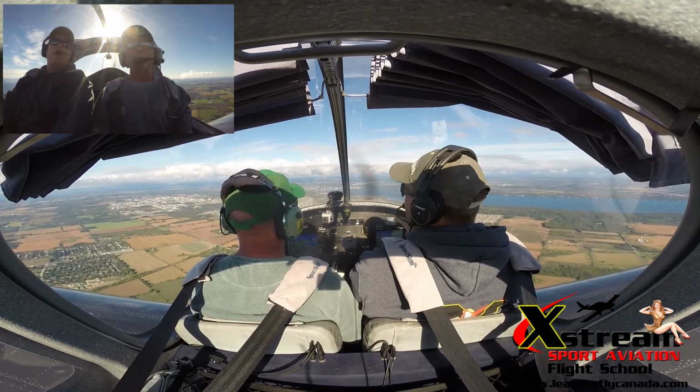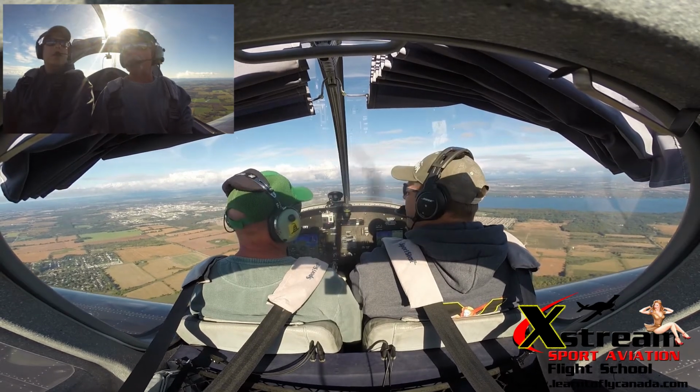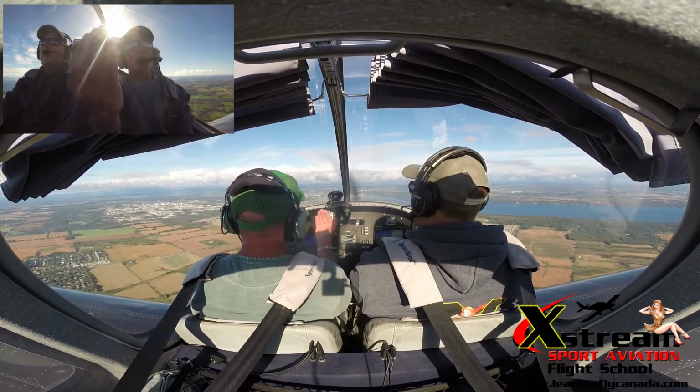So weird that some of those clouds are letting the rain go. It looks to be like it's just going to be passing through. Yeah. There's just one band across.